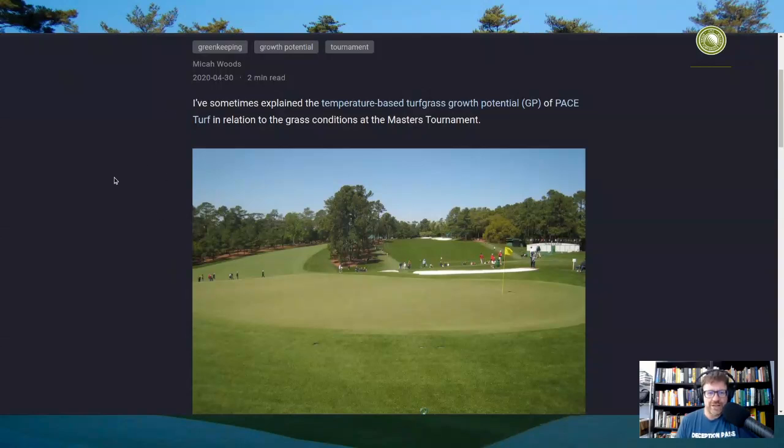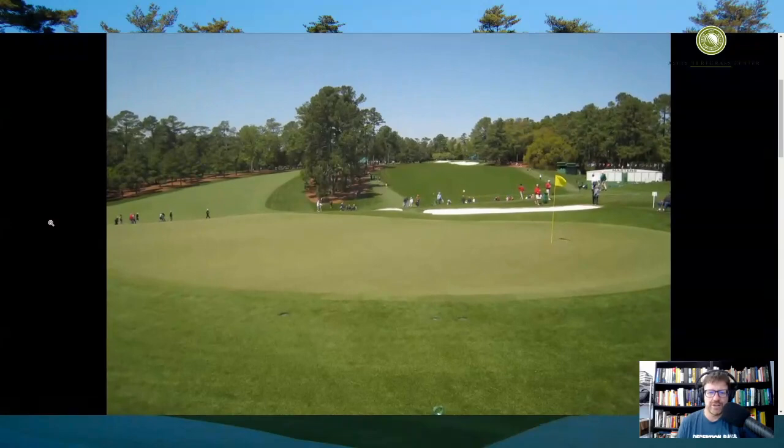I wrote in the very first sentence of that post that I've sometimes explained the temperature-based growth potential of turf in relation to the grass conditions at the Masters tournament, because people from all over the world are generally familiar with it. I showed a picture of the ninth green with the first fairway and the ninth fairway in the background. Those are bentgrass greens that are basically flawless. And the Bermuda grass with the perennial ryegrass overseed that you'll see on the rest of the course also appears to be flawless. It's just beautiful turfgrass, and that is in April.